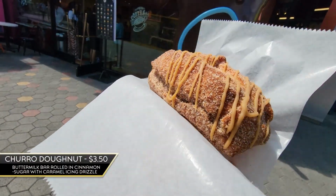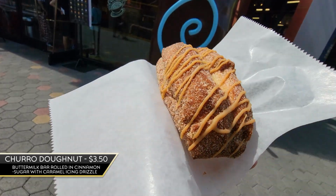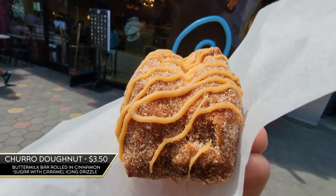Alright, so we have our secret menu item from Voodoo Doughnut. This is the Churro Donut. It's a regular buttermilk bar rolled in cinnamon sugar and drizzled in caramel icing. What I asked about on the spot there was if the past member discount applies on top of it, and yes, it does. It wasn't something that comes automatically, so you have to make sure to ask for it. It only saves a quarter, but hey, that's a quarter. So I'm very excited to try this.